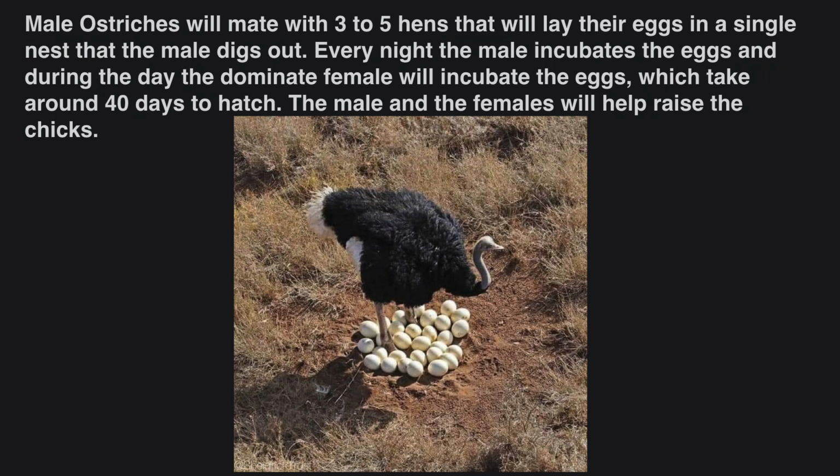Every night the male incubates the eggs, and during the day the dominant female will incubate the eggs, which take around 40 days to hatch. The male and the females will help raise the chicks.